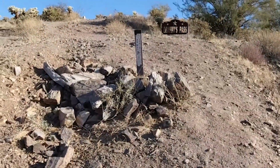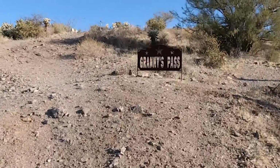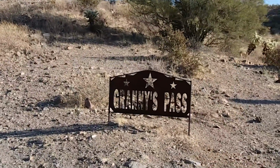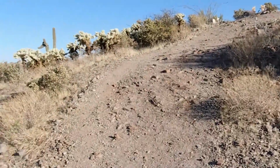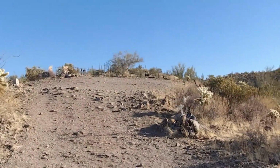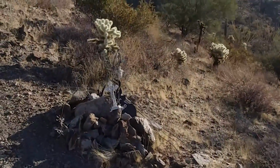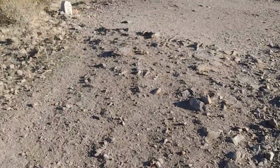All right, guys. So I'm just using the onboard microphone, and hopefully this is good enough. But I just grabbed the DJI Osmo Action, which I've never used actually in any action. But this is Granny's Pass. It's kind of another landmark that I don't have anything to really tell you about it, because I don't know what the deal is.